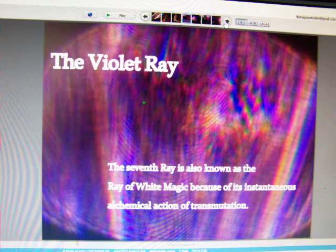And I thought this looked very pretty. This particular one had a lot of violet in it.